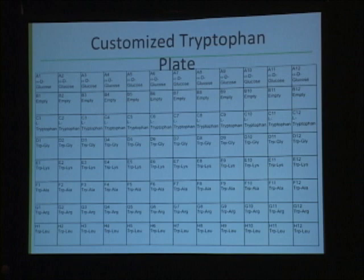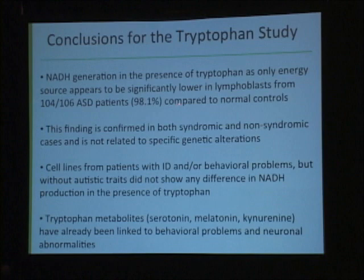And of the 106 patients that have been tested thus far, all but two showed a reduction in this ability to metabolize tryptophan. And again, they were able to confirm this in both syndromic and non-syndromic forms of autism. They also did some studies with patients that had intellectual disability and/or behavioral problems that did not have autism, and they did not see these differences in tryptophan metabolism between these individuals and controls, suggesting that this is more specific for patients that have autism. And these results are intriguing because tryptophan metabolites have already been linked to behavioral problems as well as neuronal abnormalities.